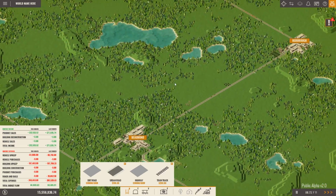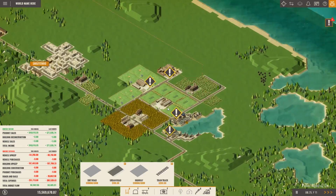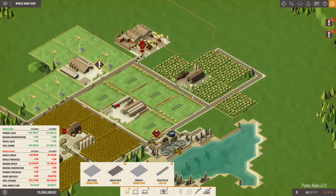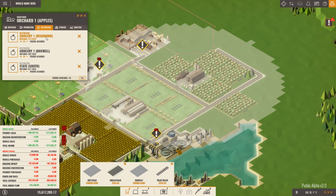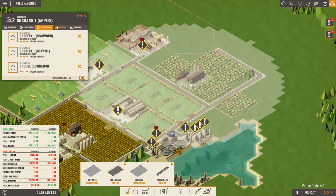Thinking maybe should we do more trucks going to that one just because it is closer and there is still a demand there. I think we might need to do that. So let's do destination. You know what? Let's go ahead and lower. We won't do any to the state. We'll just sell everything to the grocery store in Beaumont, and then we'll do a few more over here to Boxwell. But we've got 15 and 10. I think that's the way I want it. So let's actually get rid of that destination there. 25 trucks available. They're all being used.